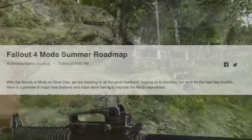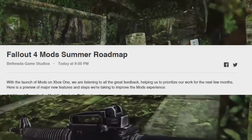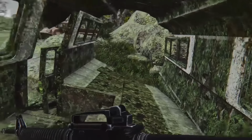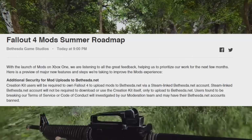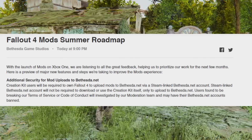So getting straight into this, coming directly from their website, which, by the way, I'll leave linked down below, it states, "With the launch of mods on Xbox One, we are listening to all the great feedback, helping us to prioritize our work for the next few months. Here is a preview of our major new features and steps we'll be taking to improve the mods experience." And then, of course, they list off all of the things they have planned. So for number one, they've stated additional security for mod uploads to Bethesda.net.